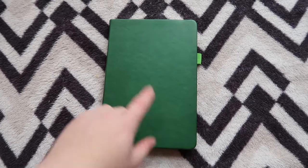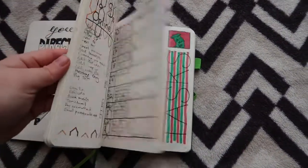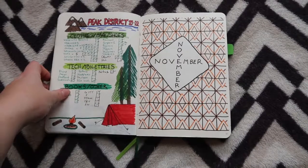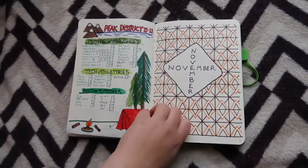So we're going to do a flip through for November and December. Let's just jump straight in. Let me find the start of November for you. So this is November on my well-being side. I have the lifestyle side on one side, and on the other side I've got a book journal, so you'll get to see both of them today.